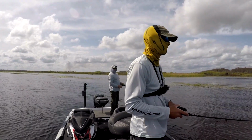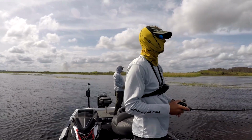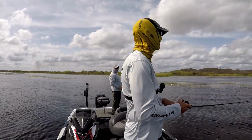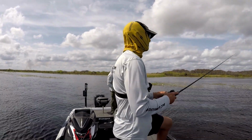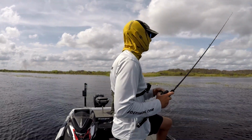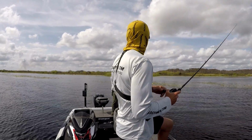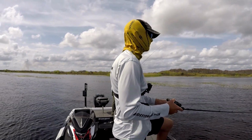You get it when it fell? Yeah, I just threw it up against that grass line, let it fall down. I mean, did you see how much I was pulling on him? I was pulling on him because I couldn't tell if it was grass or not. Just letting it fall down that grass line. It looked to be a couple and a half pounds, maybe.